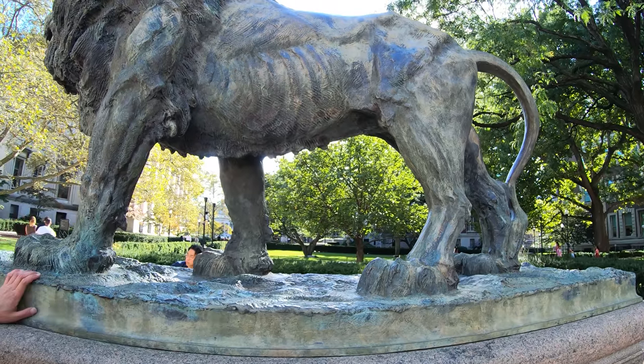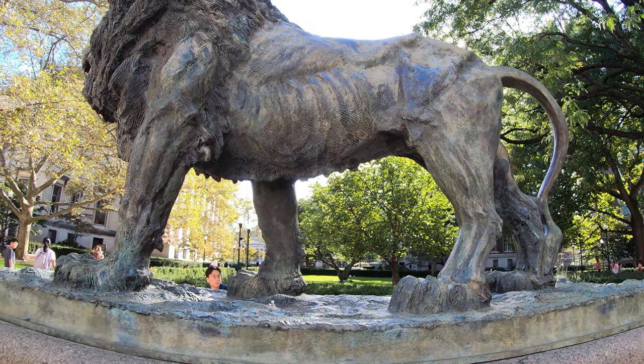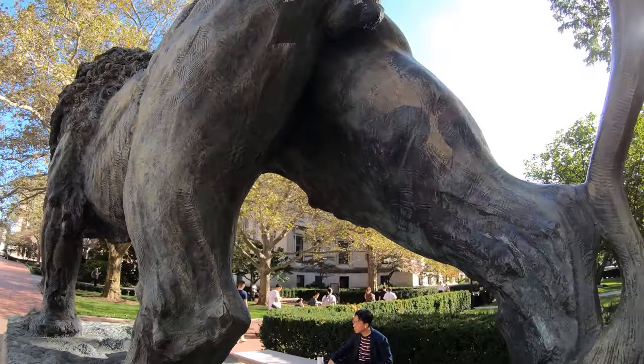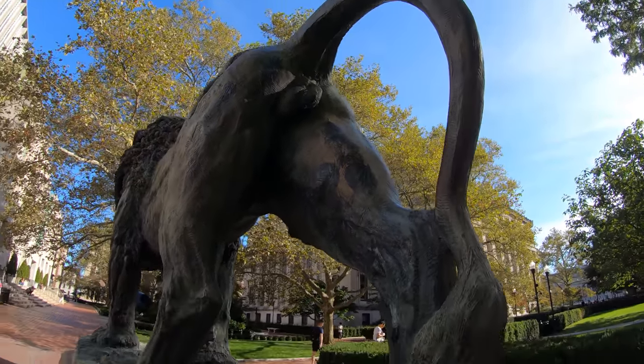Do we see any heads? No, no heads. No secret owls here either? No, no hidden owls either. What's hidden under here? I don't know. You don't want to look down there.